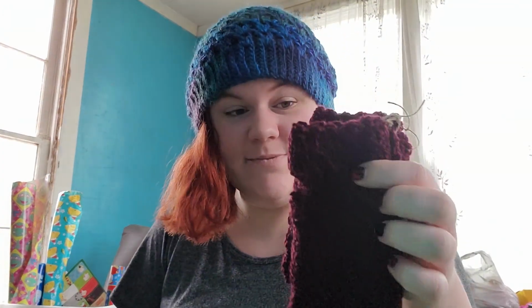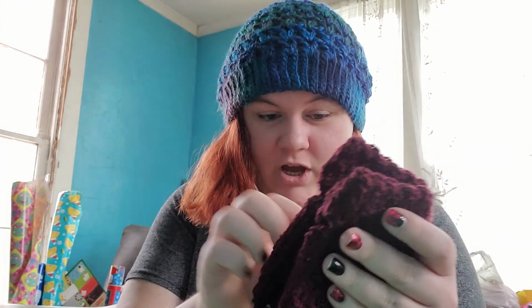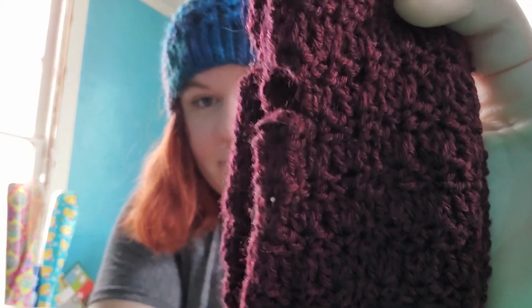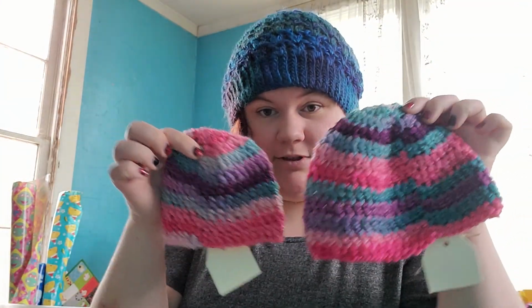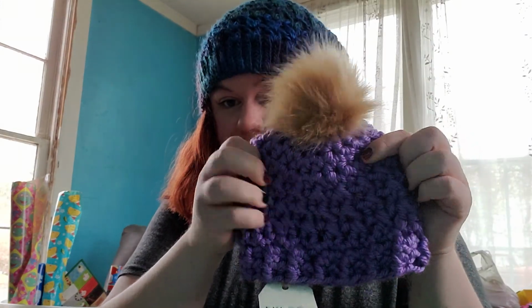This video is getting a lot longer than I expected it to, but that's okay. We have those hand warmers, and then for smaller hands, it's a smaller yarn, so it made a smaller hand warmer, but that's more of a nice burgundy. To match the cowls, I've got some little beanies. I've got a very chunky baby beanie.